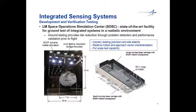And then I also wanted to mention, some of you may be familiar with a facility we have in Denver called our Space Operations Simulation Center. This is a large facility, and that's not a real asteroid inside the SOSC, but it's a picture we stuck in there to give an idea of how big the facility is. If you felt the need to, if it helps the mission, you could mount an asteroid inside there. That's a 7-meter asteroid, correlated to the size of the SOSC.